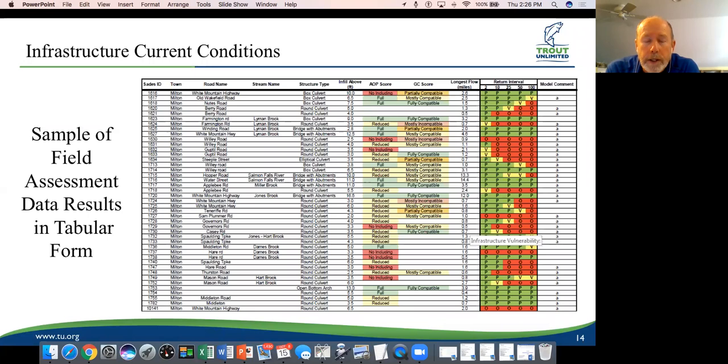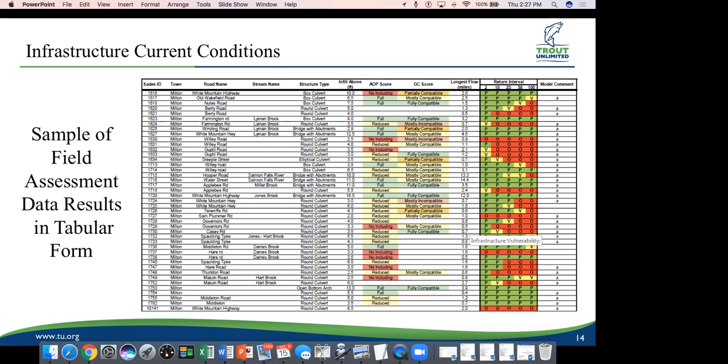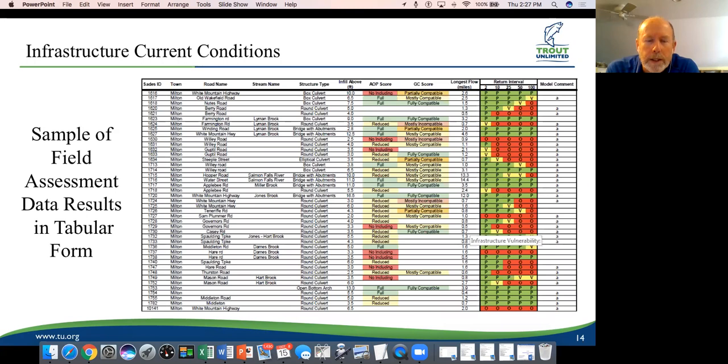We also delivered this data to the communities in this tabular form. This tabular data includes whether it was functional through AOP, aquatic organism passage, geomorphically, meaning does the infrastructure meet the size of what the stream channel wants to be? And then the storm intervals.